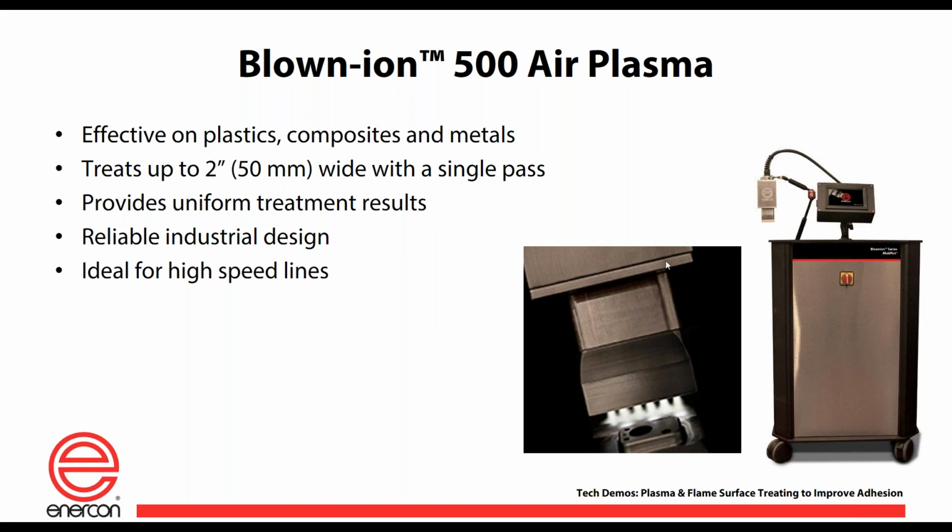Lastly, while we're still talking about the blown ion, we should mention the blown ion 500. This is also the very same. It's kind of like the grown-up version of the blown ion 125. It treats 2 inches wide. It is a 6-port, or we call multi-port unit. These are offset ports, but each one of these discharges is the same power as the blown ion 125, which is a 500-watt system. So this is a 3 kilowatt system.